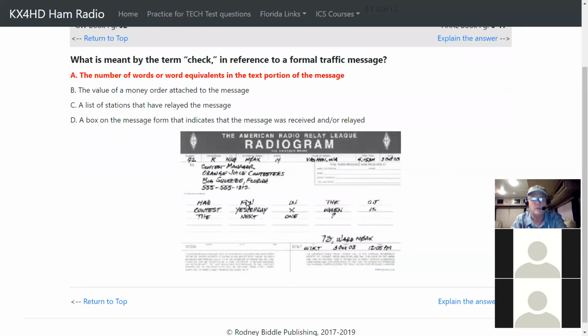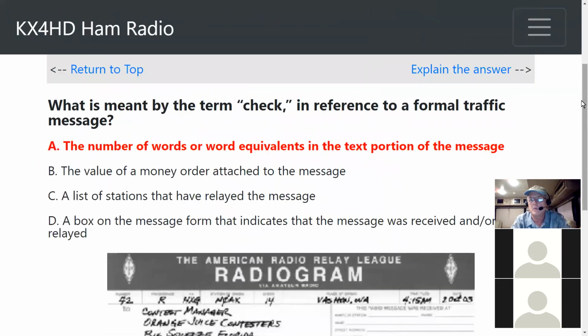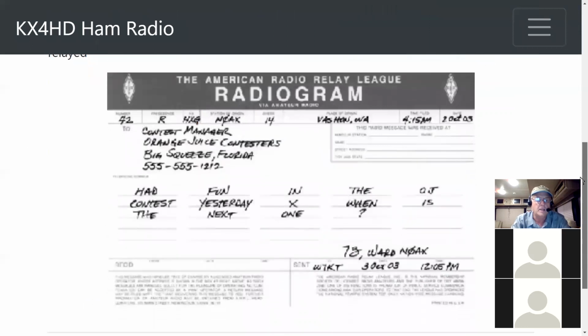let me blow this up some, if it will blow up. Okay, so here's my message. Had fun in the OJ, I think, contest yesterday. Or is that DJ? I don't know. X meaning a space or next sentence. When is the next one? Question mark. So right here is our check, 14. So we got 1, 2, 3, 4, 5, 10, 11, 12, 13, 14.